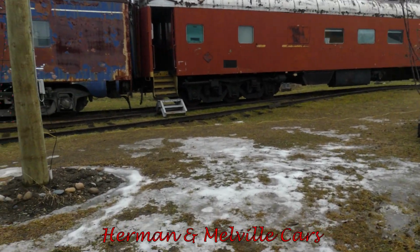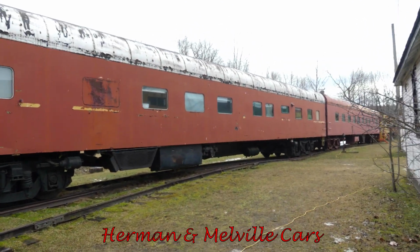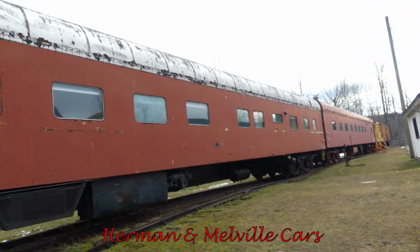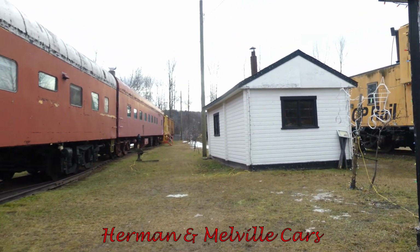These cars were built in 1923 by the Canadian Car and Foundry. They were originally Canadian National sleeper cars, and then in 1978 were converted into worker cars. They were used as crew cars and were part of the C&N auxiliary train. Unfortunately, you could not go into these cars, so this is the best view you get.